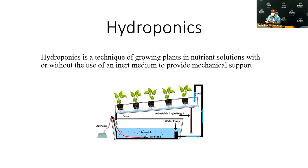For the environment, you are not cultivating every season. You are putting in enough nutrients so that other nutrients are not just lost in the runoffs. So you can understand that whenever hydroponics is done, you are contributing to the advancement of agriculture and, at the same time, saving our environment.